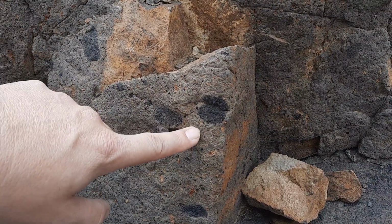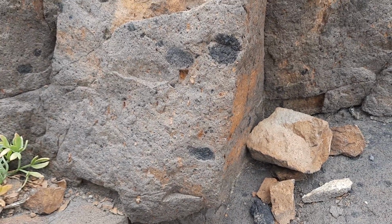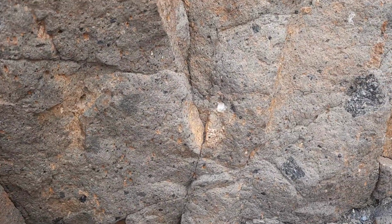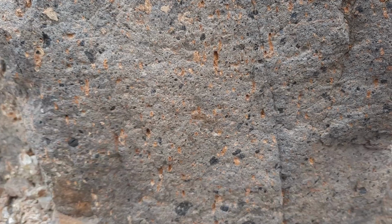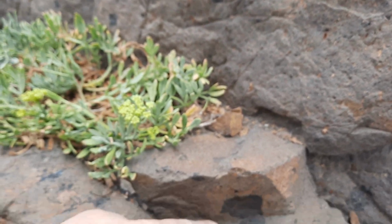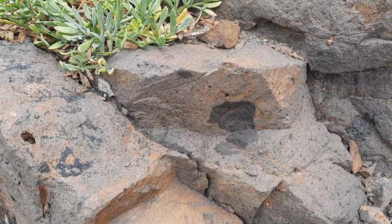So here's one, for example, here's another, and they stick out as really dark blobs in this grayish dike, and there's also olivine in there, but the olivine is weathered to this orangey brown material. And if you look around, then you'll actually see that there's a lot of these fragments, and there's even some big ones over here.